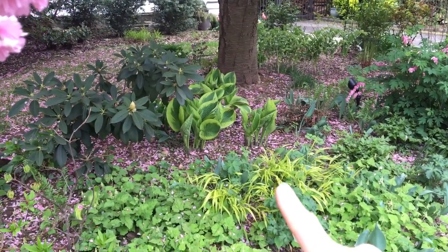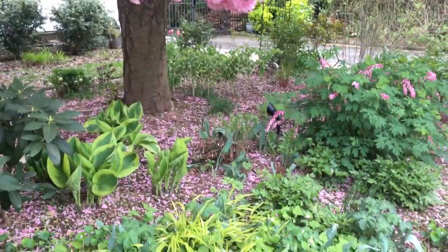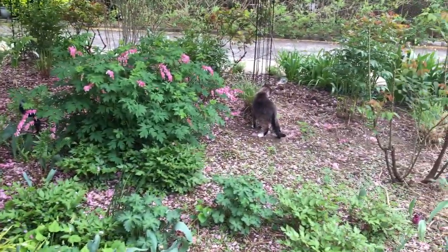I do have some Hakonechloa. There's some Solomon's seal. There's my kitty again.